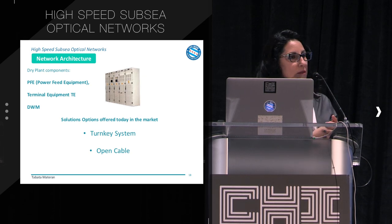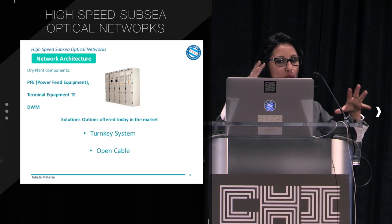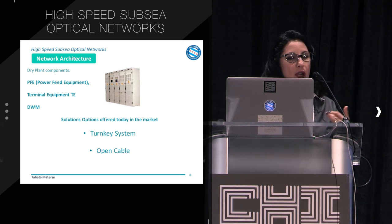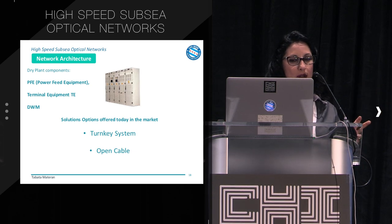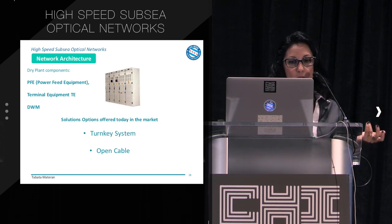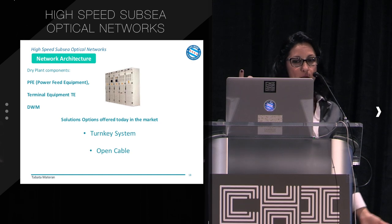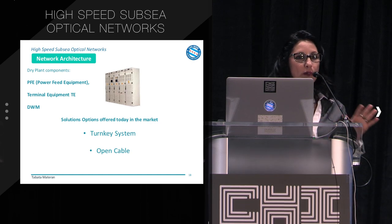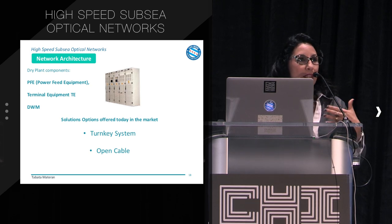The turnkey system is when they offer the whole solution together. They construct the cable, they put in the power equipment, the terminal equipment, and they decide what type of DWDM you can use. But this new one, the open cable, is where they put in the power and the terminal equipment, and they allow you to choose whatever provider you want for the DWDM, which gives you flexibility.